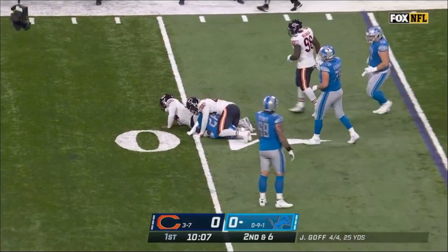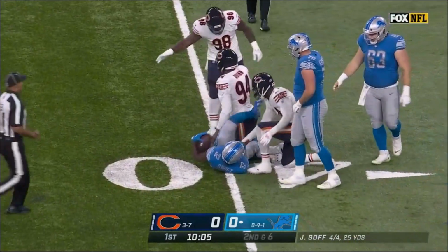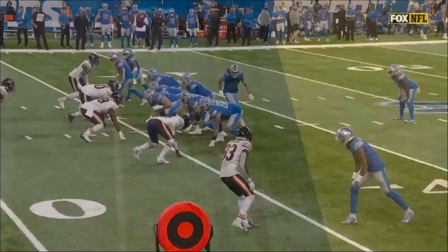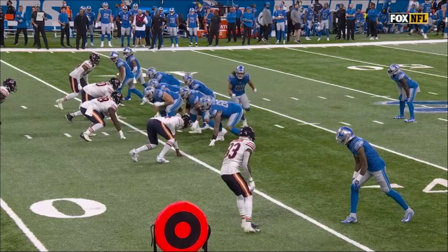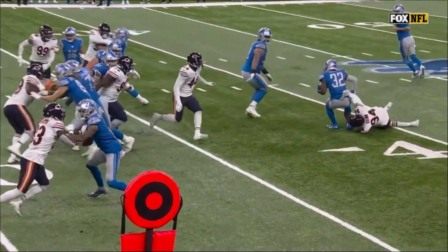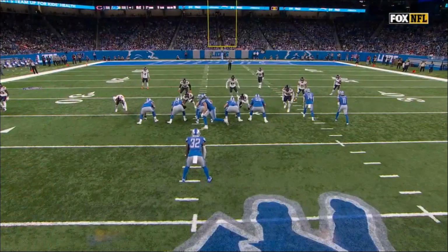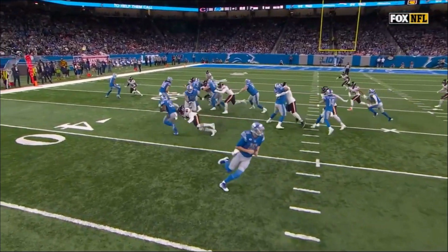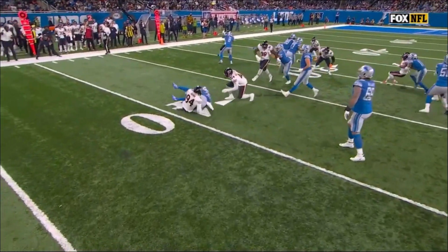Here's a nice play in the backfield by Robert Quinn as he brings down D'Andre Swift for a loss of 4. Taylor Decker's expecting Quinn to come up the field. Instead, he slants underneath. So as Decker comes off the ball, Quinn comes underneath. He's going to think he's going to secure the edge here on that block. Quinn comes right underneath and a loss of 3.